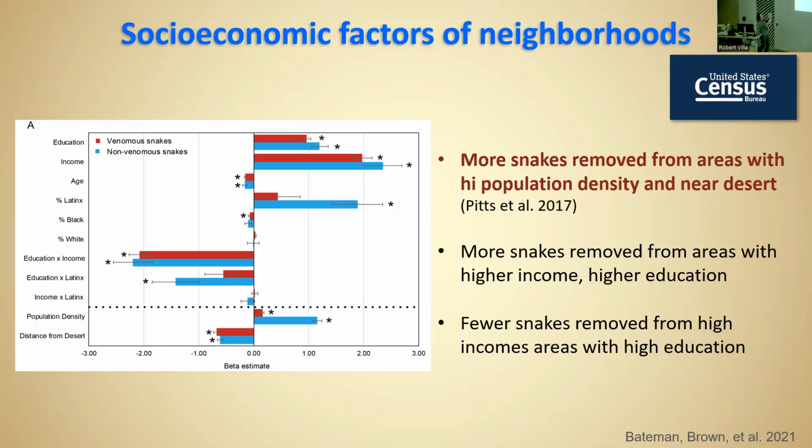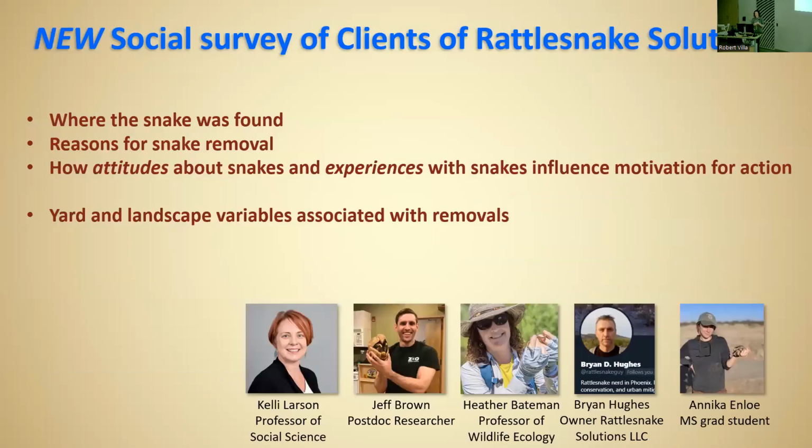Now, when the bars swing out to the right, that means they're positively related. So I'll just say it in plain language. So more snakes are being removed from areas that have high income and have high education. Fewer snakes are being removed from neighborhoods that have both high income and high education. Now, some of those other factors, the lines are really small, and so those aren't as important to the interpretation. So we do see a luxury effect when it comes to that service of removing snakes.